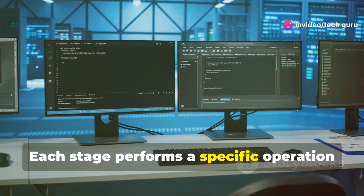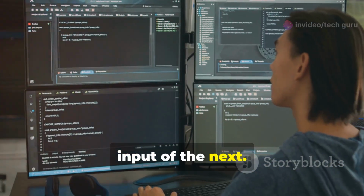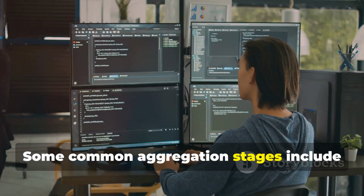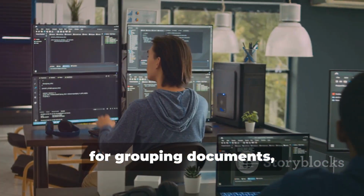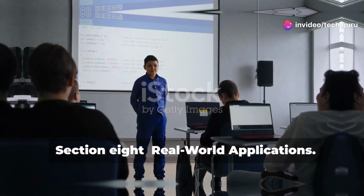Each stage performs a specific operation on the data, and the output of one stage becomes the input of the next. Some common aggregation stages include $match for filtering documents, $group for grouping documents, $project for reshaping documents, $sort for sorting documents, and many more.